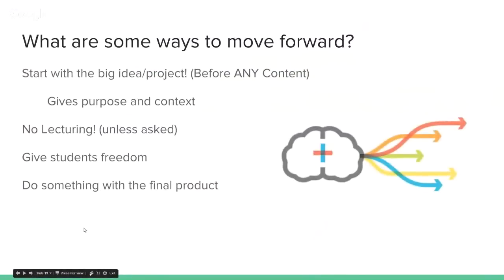So what are some ways that we can move forward as a teacher? So if you just heard my maker mindset description, and you're wondering, what do I do today? What can I do today to get into that? Here's some simple steps that will get you along the path.